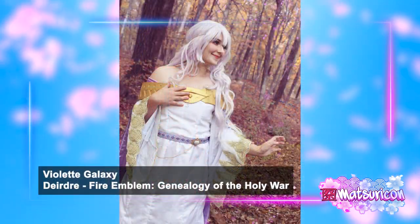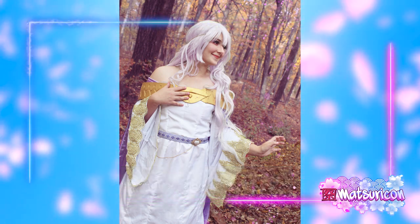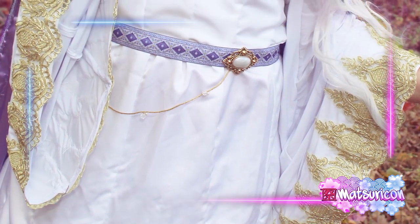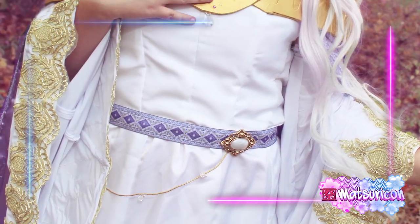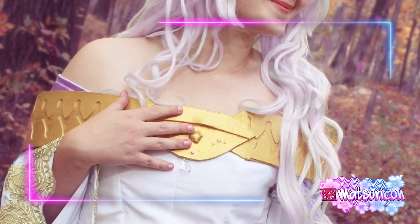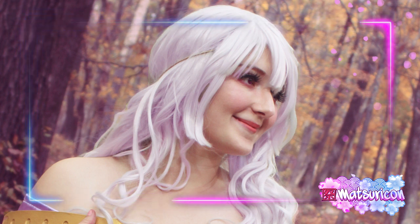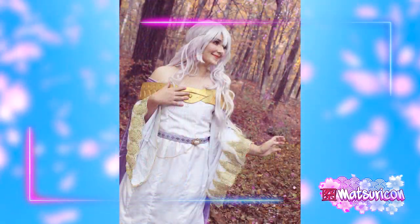Our final novice is Violet Galaxy as Deirdre from Fire Emblem. Well, the first thing that I really noticed is the gorgeous trim that was used on the sleeves here and the belt. I think it has really nice texture and colors that especially pop against the white. Yeah, it's a great contrast to all of the solid white. And I like the purple color that she's chosen for the back draping as well. The wig also looks very clean. It doesn't look all tangled. Long wigs are a nightmare and a half to keep from getting tangled. Yeah, and all of the shades that she's chosen complement each other really well, and her makeup is lovely.